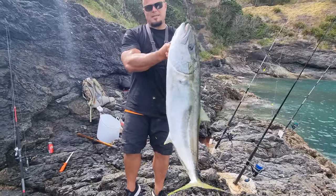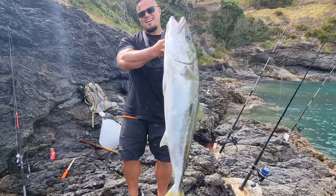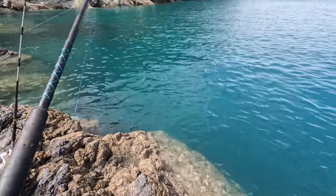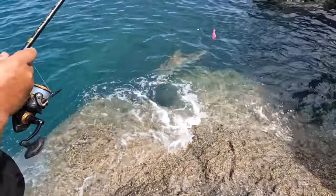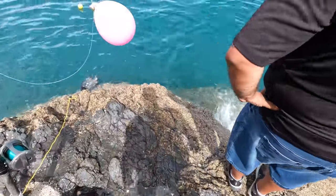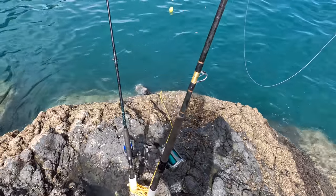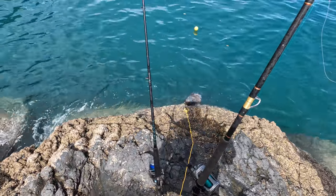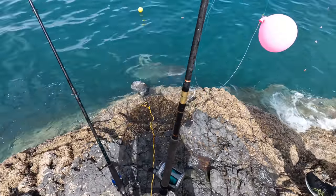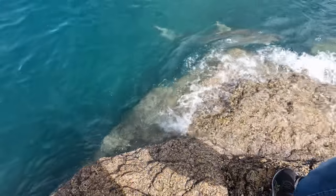That's what happens when you come out for a day with K's to catch kingies. Look at that! Woohoo! Be a bit of fun. He's not going to help us, is he? Gee, he'd be a bit of fun. Big, there he is. Oh, he's going to come up on our burley. That's a donga.